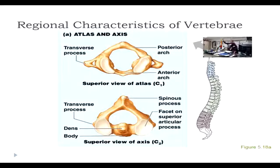If you look at it, I want you guys to do that. Actually, you can pause the video if you want to, and everybody look at it for a minute. The little protrusion on the axis looks like a tooth. Okay? So that's one that you need to know. You need to know both dens and odontoid process. Okay.